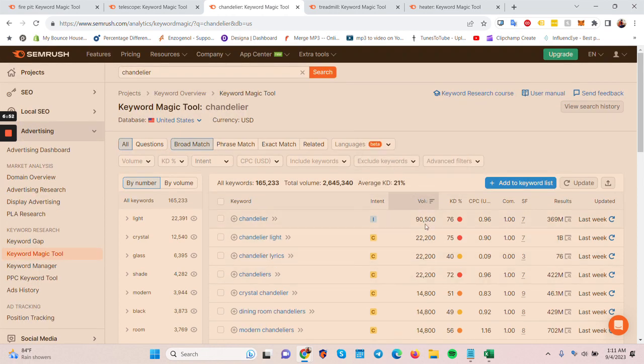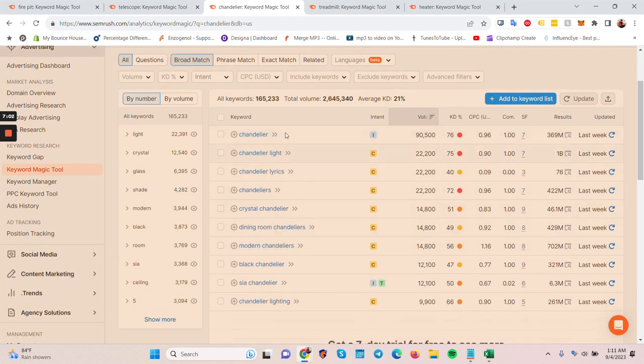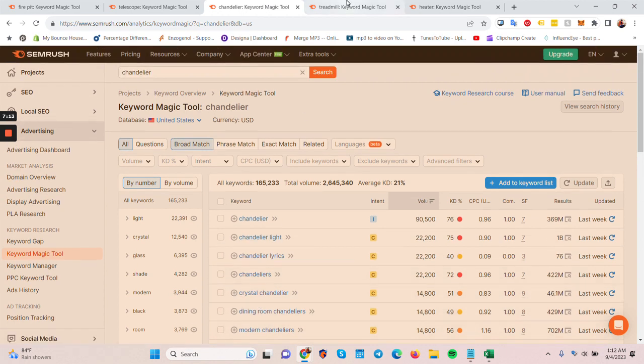The chandelier is not so bad. On my first inspection, it didn't seem like it was that great of a market, but there were a lot of high-ticket products, and we do have a lot of chandelier sales. So this is a good indication of people's intent on what they're looking for, especially since these are a lot of specific items. So yeah, it could be a good market.